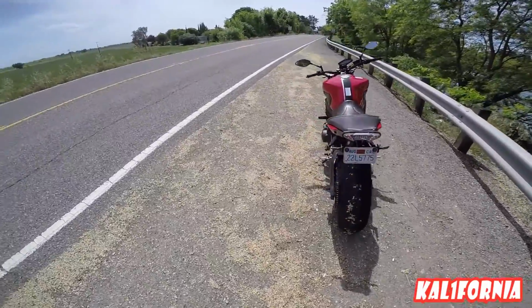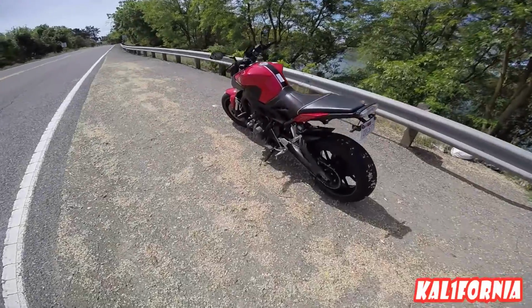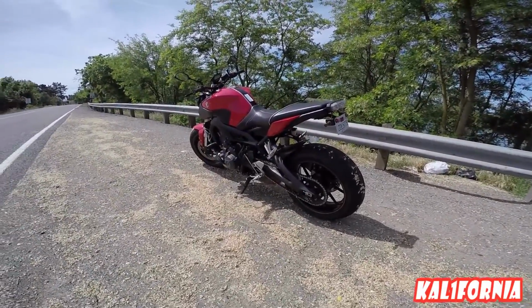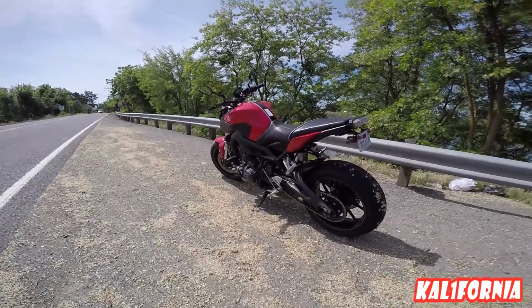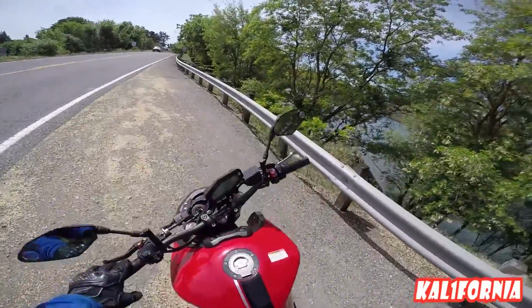I think just overall, this is a really good looking bike, especially for the price. These are not expensive bikes by any means. And I don't know, guys, tell me what you think. I think it's a beautiful looking bike. All right, let's get back on this sucker.